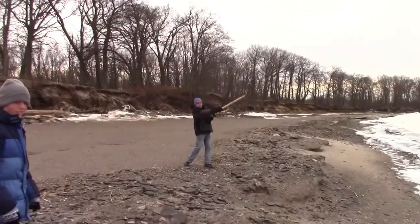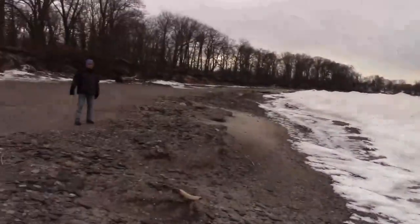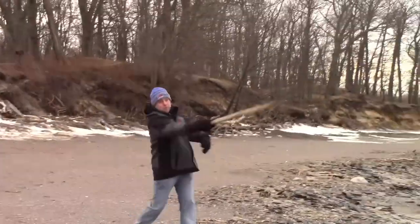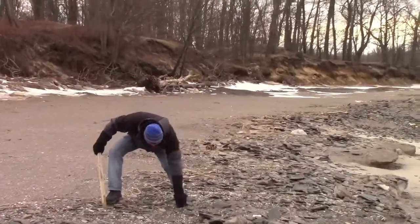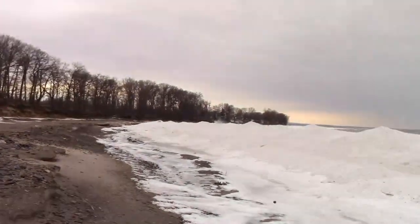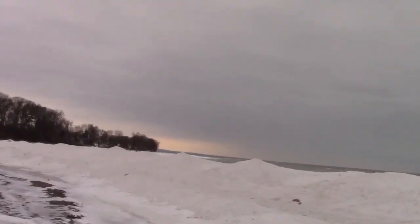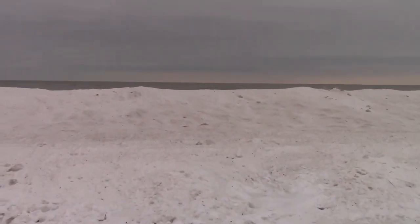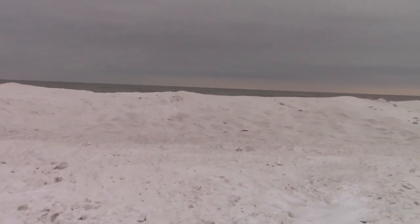Alright, so well. Hey, look at those. Okay, anyways, there's a bunch of ice hills in there. Those are the big ice hills. I might go over there, but it might be too dangerous.